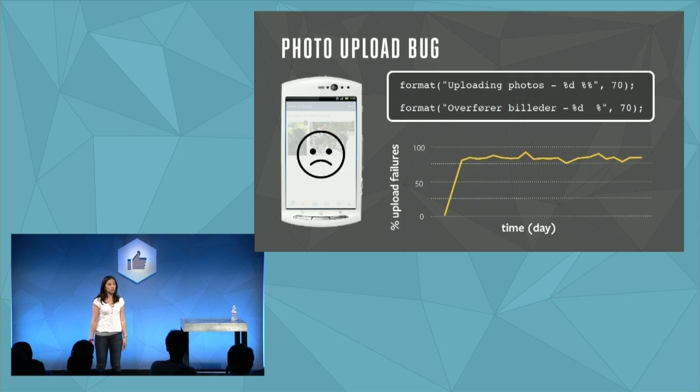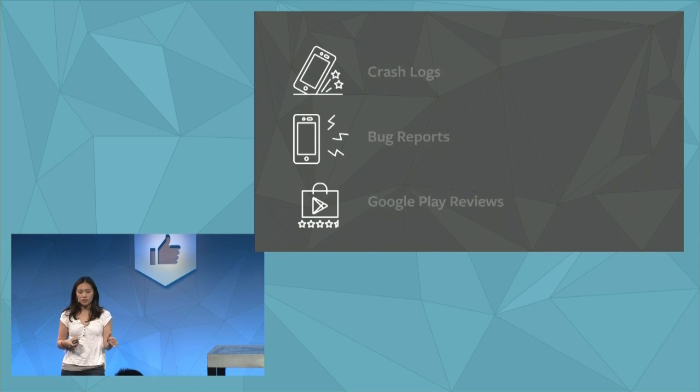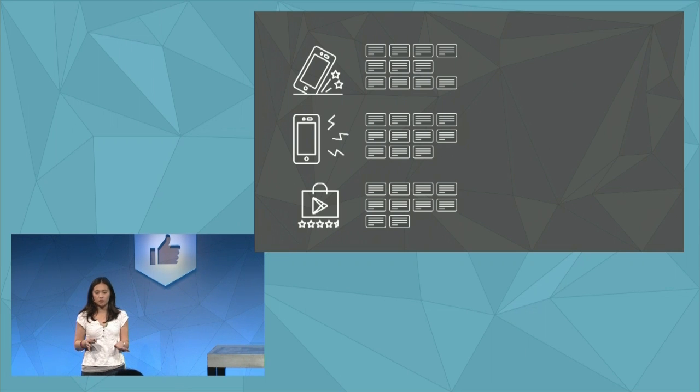Let me tell you a little bit more about the tools that we use to identify all of these issues. We need to understand how our app is doing once we release it. We have several sources of information. One of them is crash logs. The second one is bug reports, either by the Rage Shake of our employees or by external user reports. And the last one is just plain Google Play Store reviews. Whenever you get asked to rate an app and say how many stars you want to give to it, we can actually crawl all of that information in the form of text and make some sense out of it. All of this information is in the form of plain text.